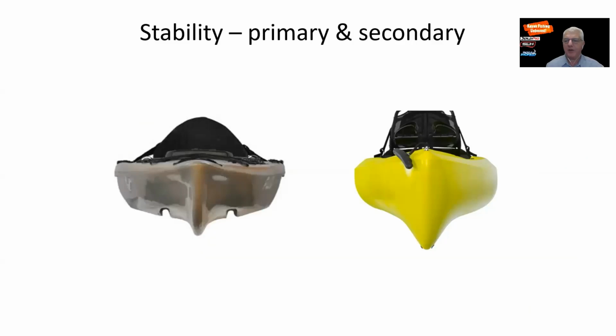Primary stability and secondary stability. So what is that? Okay, so again, fast skinny kayak, wider slower kayak. This width here is what gives you the stability. So that's narrower than that.